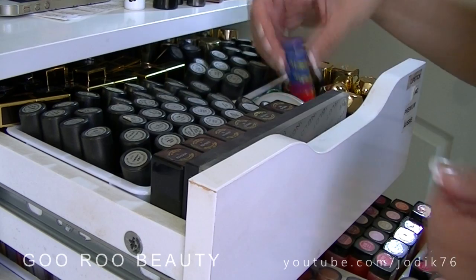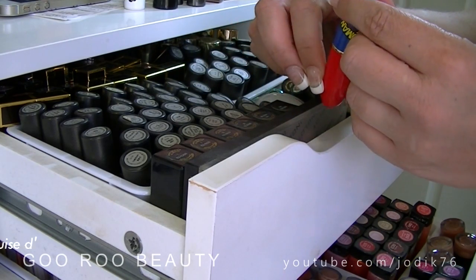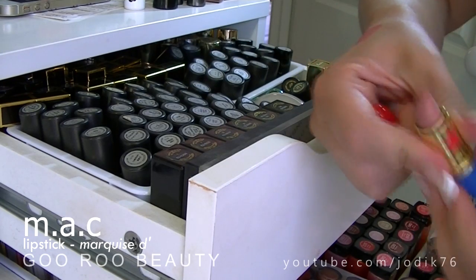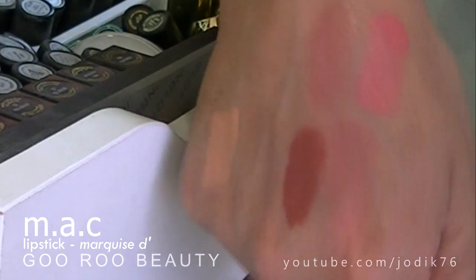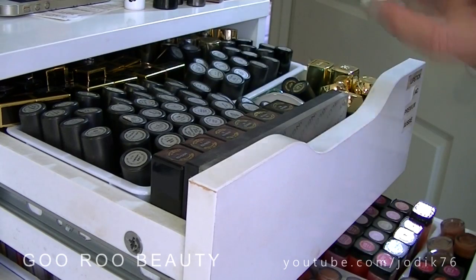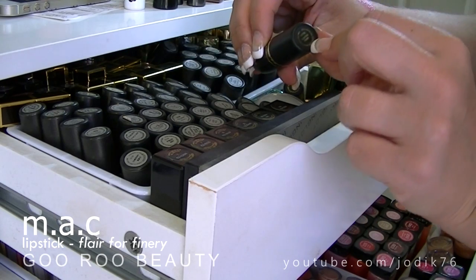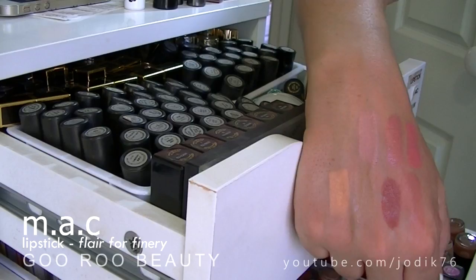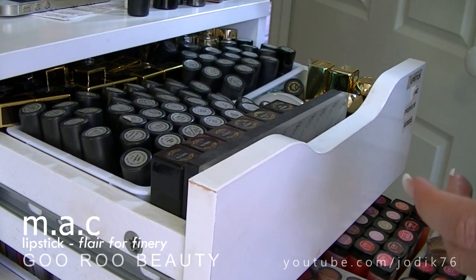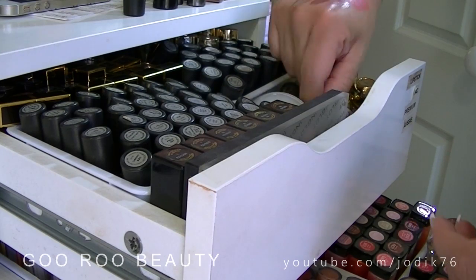Let's see, what else? Limited edition MAC. Something from the Wonder Woman collection. This one is a luster in the shade Marquise D, and I love this shade. A lovely nude glossy shade. I'll be keeping that one. This one is a luster in Flair for Finery, a lighter nudie shade. Definitely adds a little bit of a luster as you'd expect from the formulation. I'll be keeping that.